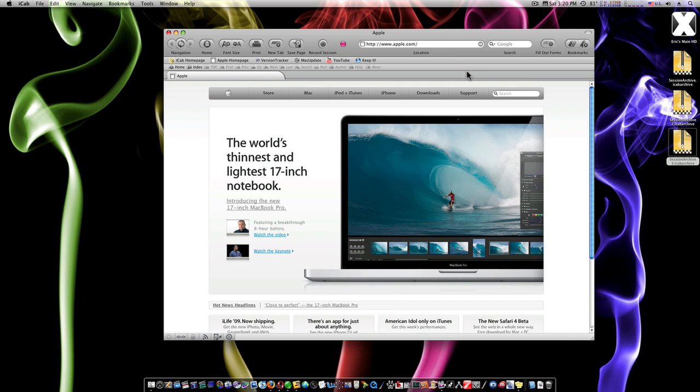Now iCab works for free. You don't have to pay for it. It just has this little watermark come up occasionally. You just have to tap it and it goes away.